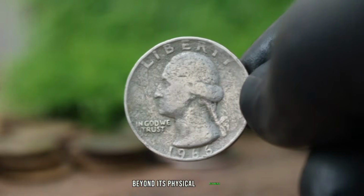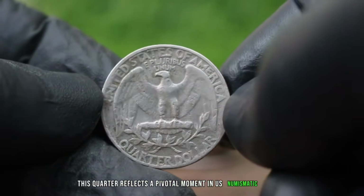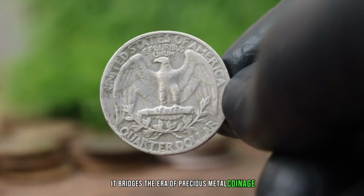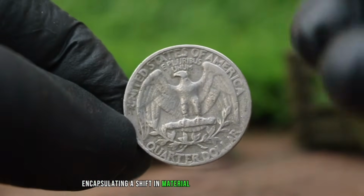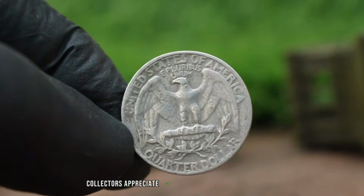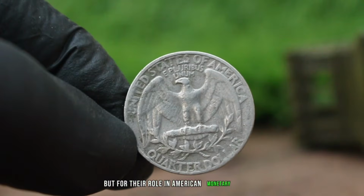Beyond its physical attributes, this quarter reflects a pivotal moment in U.S. numismatic history. It bridges the era of precious metal coinage and modern base metal production, encapsulating a shift in material science and economic policy. Collectors appreciate such coins not only for their rarity, but for their role in American monetary history.